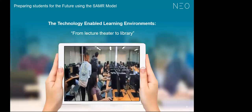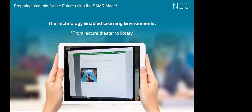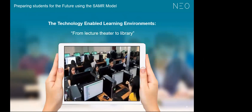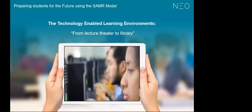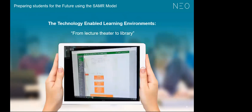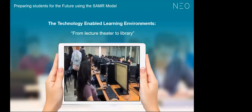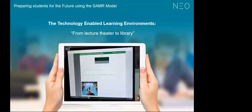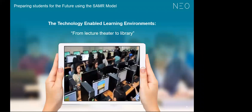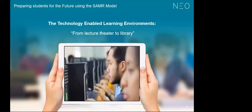So the classroom is also more technology enabled. The learning environment has changed. The classroom of today is evolving from lecture theater to library. I'm sure most of you can relate to this, that our students today have very short attention spans. They need to be moving, they need to be engaged. Otherwise, they will just end up sitting there, being nice to their teachers, pretending to listen, but not really listening. Their mind is somewhere else, and they're actually not learning. It's because they get bored. So the lectures these days are becoming very short. Instead, the students are given tasks where they can move around, where they can go to the library, use the computer and research.